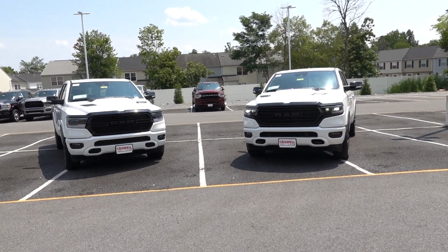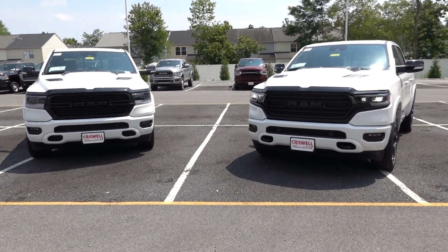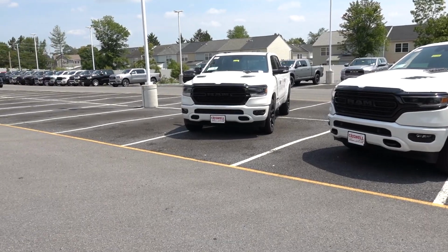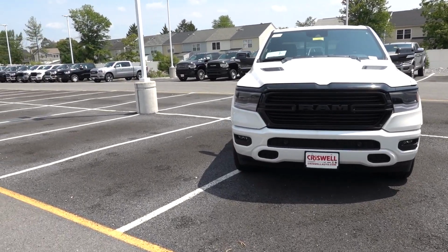Alright guys, so let's talk about it. Which one should you buy? Limited or Laramie? Now I am lucky to have a Limited in a different color other than black, because typically when you see these, they're black. I've seen a lot of Laramies with the night edition package in other colors like silver and granite, but I don't really see these in white either.